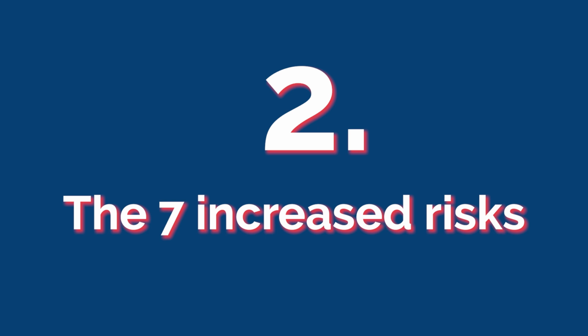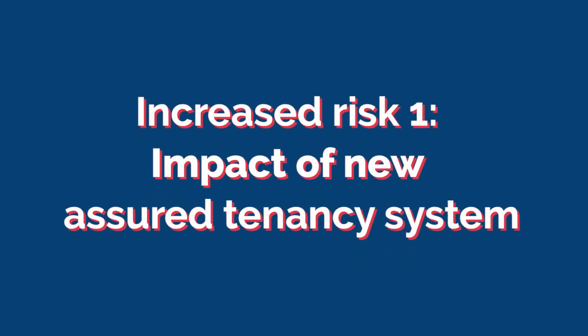Right, let's go on to the 7 increased risks for landlords. And so these are the areas where I think we should put our attention. The first one is the impact of the new assured tenancy system. So it's going to be an indefinite tenancy. It'll be up to the tenant when they want to leave. There's going to be no minimum term. We won't be able to use Section 21 to evict tenants. It will probably lead to longer voids. The revenue may be less predictable. Maybe not for single-let landlords who have long-term tenants, but certainly it will be less predictable for flats and HMOs.